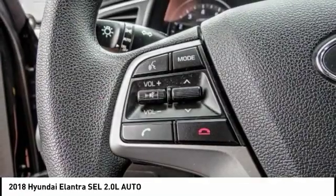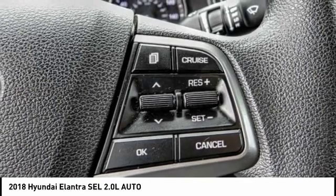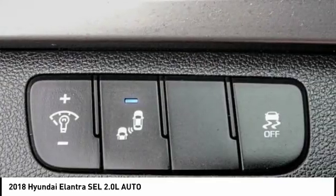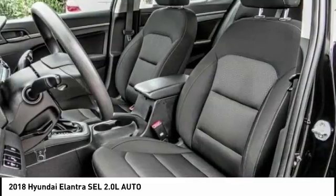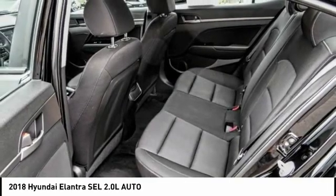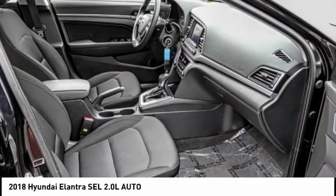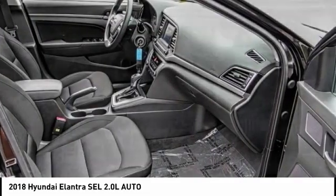Here are some of this vehicle's great options: traction control, dual airbags, Bluetooth, air conditioning, power steering, backup camera, four-wheel disc brakes, trip computer, electronic stability control, security system. Searching for a dependable vehicle that looks great too? You found it, so stop in today.